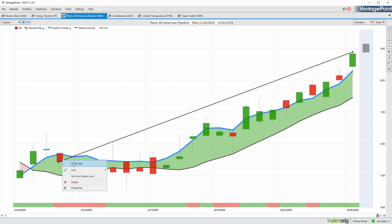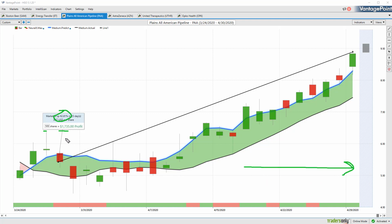And just a lot of these stocks beat down. And when these things recover, you see shares up about 62%. Again, 500 shares has you up $1,700. 500 shares is like $2,500. So I mean, a very small position size, making you a tremendous return here.